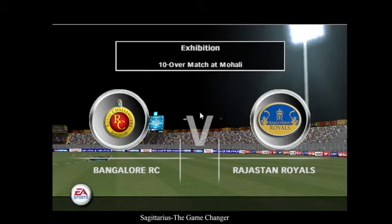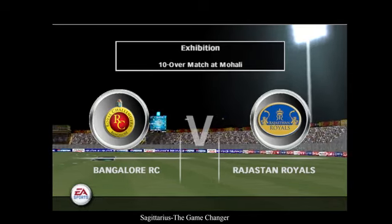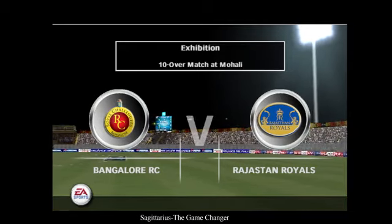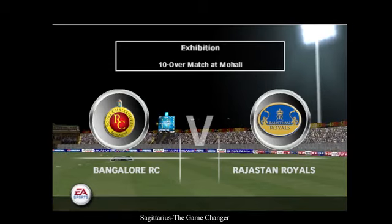Fair bit of grass on it, and I reckon the fast bowlers will get movement off the seam and in the air, though it's a clear enough day overhead. If I won the toss, 50-50, I might just edge in favour of batting.